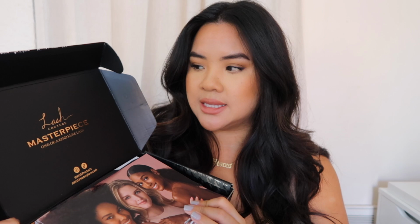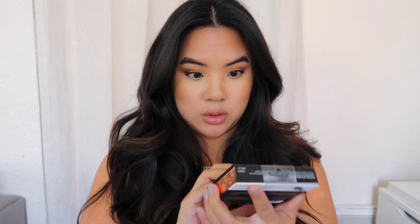So I did receive a few packages from Kiss, and you guys know I love Kiss. I literally just showed you 2 products that I purchased from them. I love their nails and they have great lashes and stuff as well. So I got this package and it says the Lash Couture Masterpiece Luxe Lash. So I have the mink-like lashes here and I don't know what the styles are. Hold on. Pret-a-Porter is this one here.